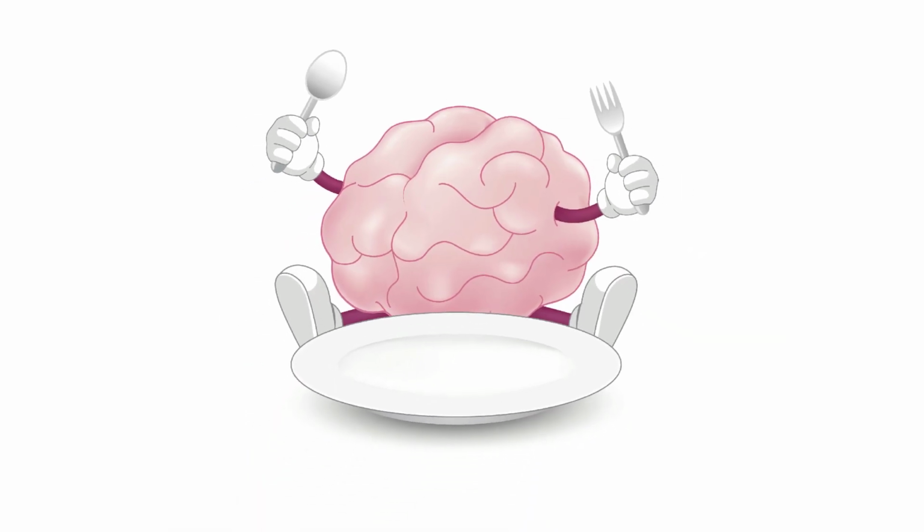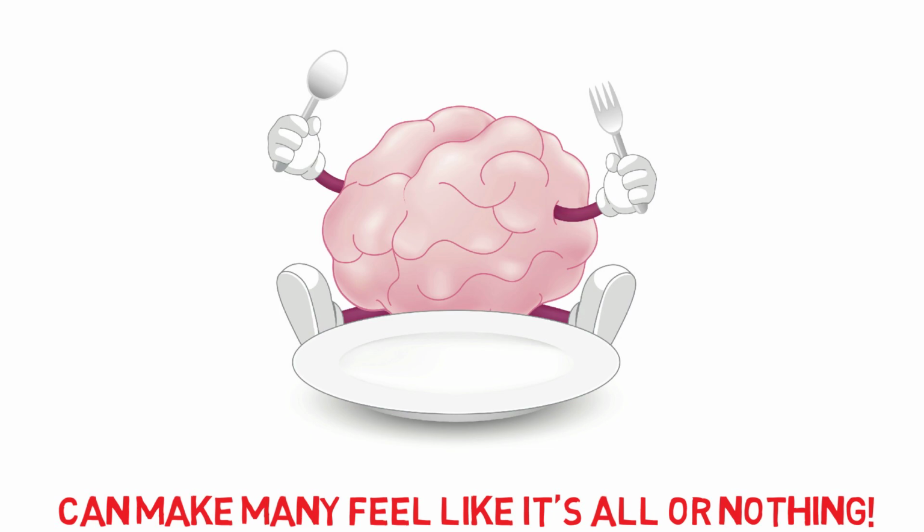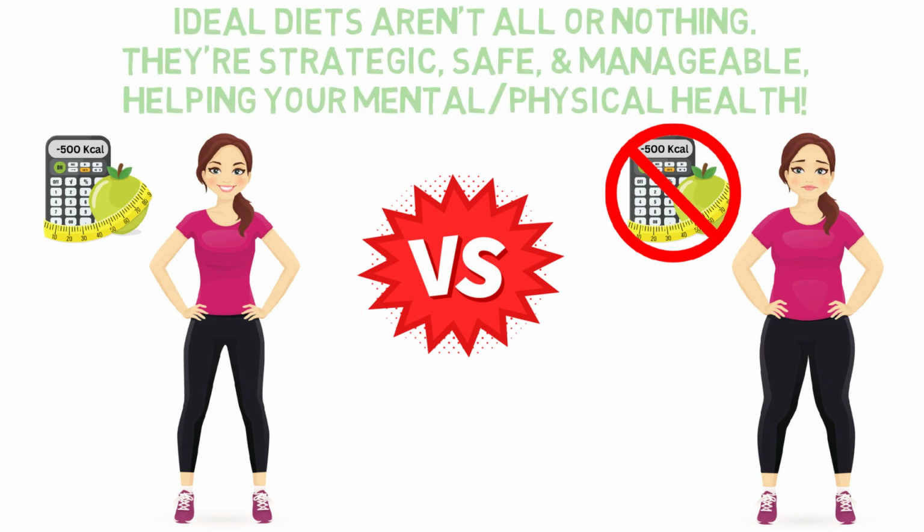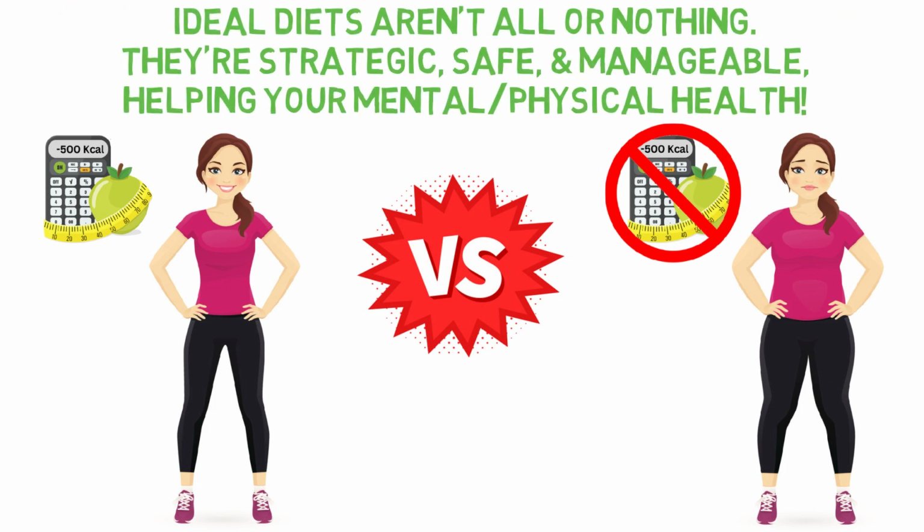Further, this can make many feel like it's all or nothing. In other words, they're counting and losing weight, or they're not counting and not losing weight. You can imagine how easily someone could get burnt out by this. Ideal diets aren't all or nothing. They are strategic, safe, and manageable, helping your mental as well as your physical health.